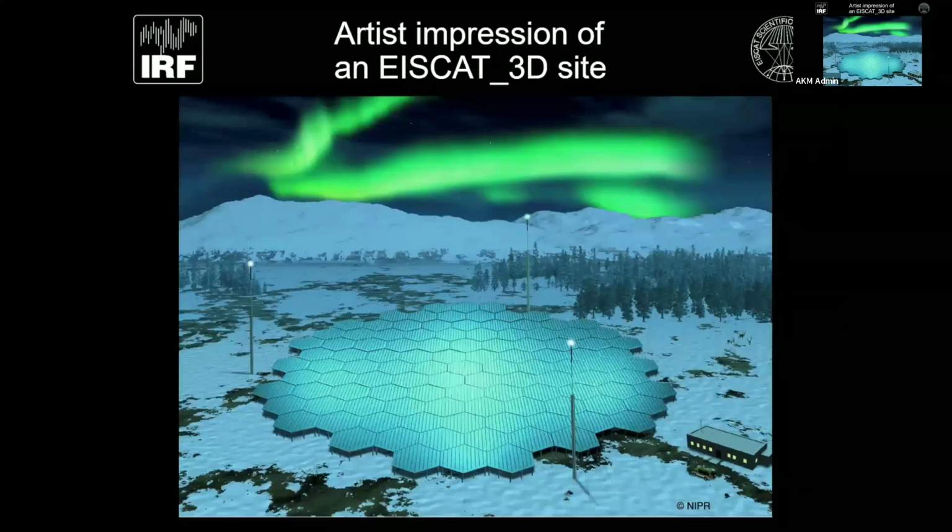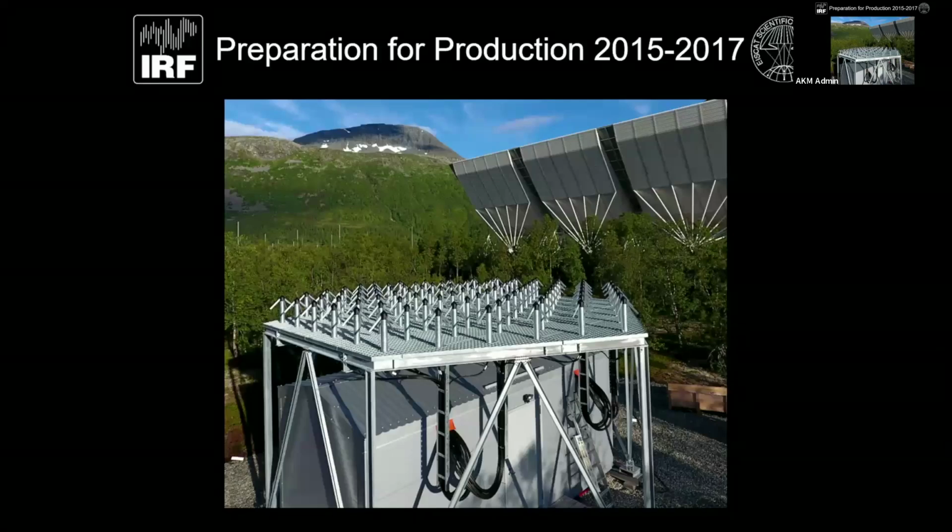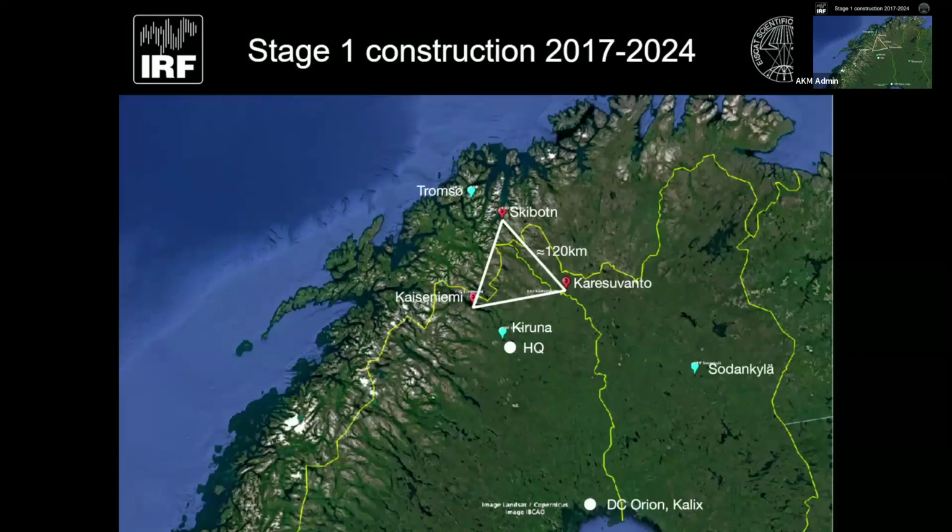And this was the artistic impression, and you see it was quite similar to what we actually can see today. But in order to do this, of course, other EU projects were needed. So there was a preparation for production EU-funded study where actually these prototypes were built. And then in 2017, the real construction started. And it should have been finished by now, but it's not yet. So typically for these research infrastructure projects, they will have some delays. So we hope that by next year, we will see the real first light.